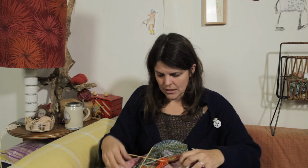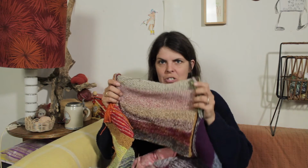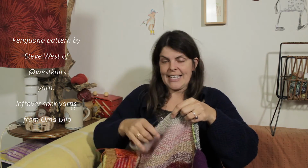And she gave me all her sock stash, and I'll show you that WIP, because I've got something really exciting on my needles, which after the Be Kind Shawl I think I'll be finishing, so I'm hoping that next time I can show you more. This is my Penguono knit, which I'm knitting for my daughter, so it's really small, I've just sized down basically.